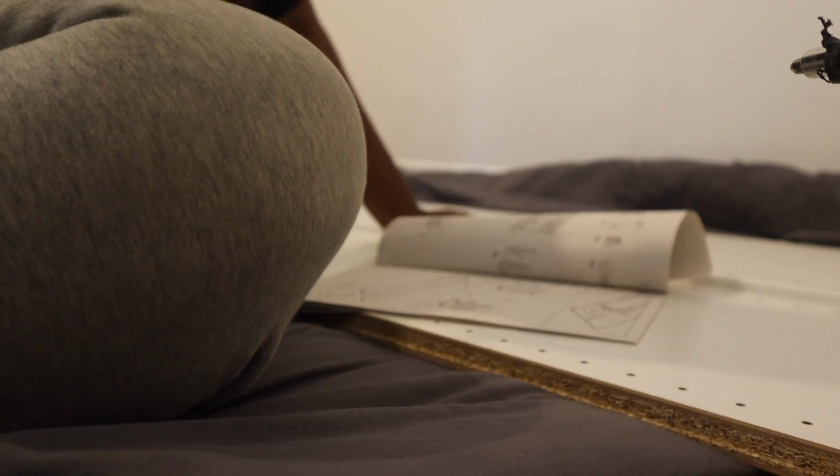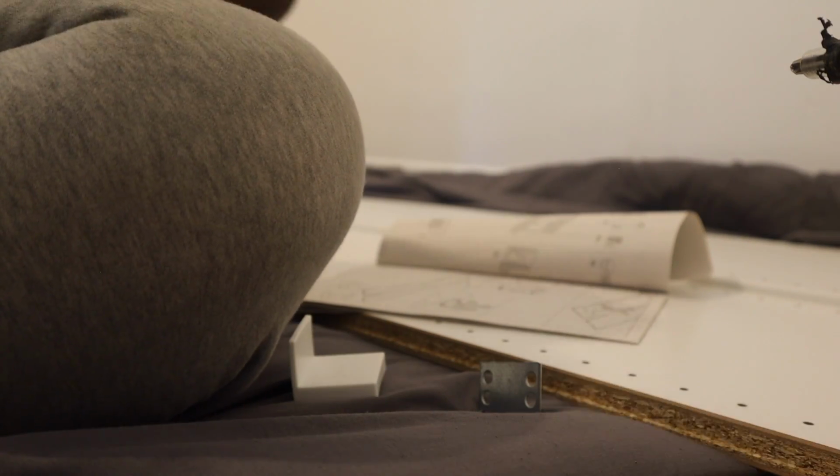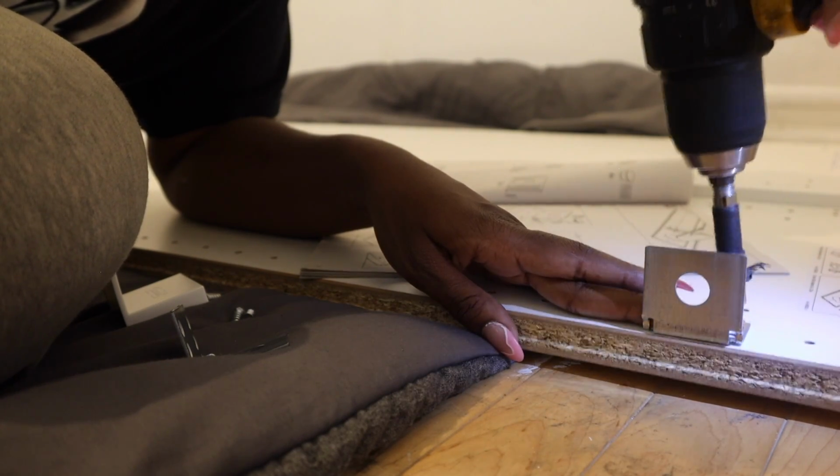Once you get the packs, it comes with a set of instructions. Honestly, you guys, this pack was so easy to build. Just follow the instructions and you will see it was so easy. And I was really intimidated going into this, because I was like, oh my god, I don't want to mess this up. Ikea provides you with all of the materials. You just need a drill.